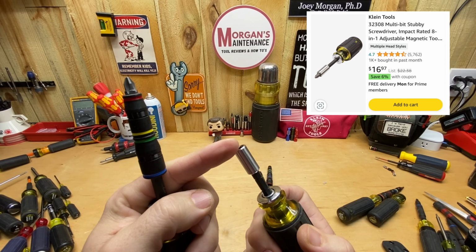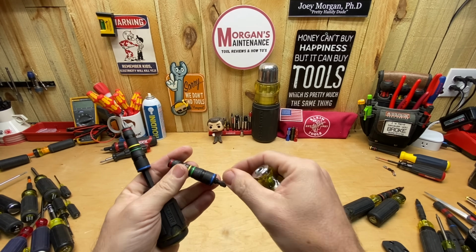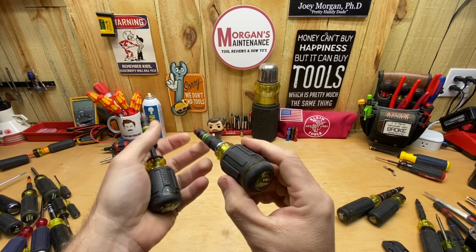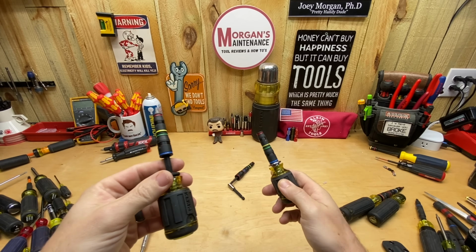You had this bit holder right here, adjustable length shaft, and a little bit you can make it a little longer, but you can also take that out and take a shaft with the flip sockets and create your own. Even though it's going to say 8-in-1, you can create your own 12-in-1 adjustable stubby out of those if you already have those.